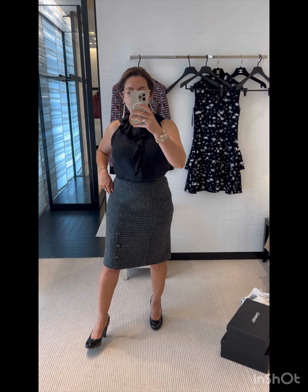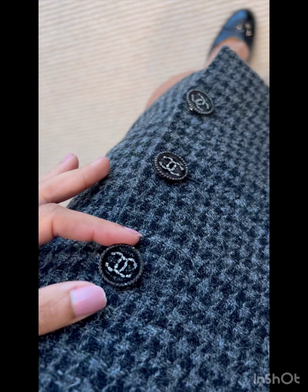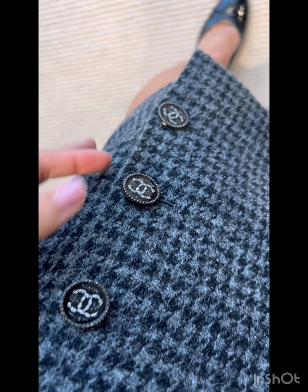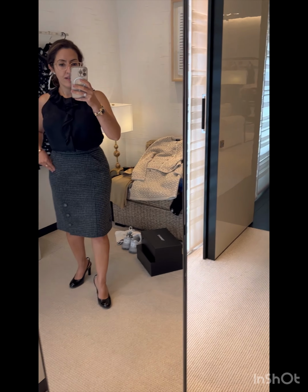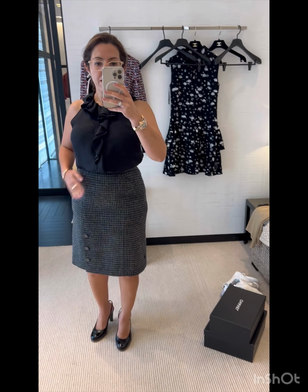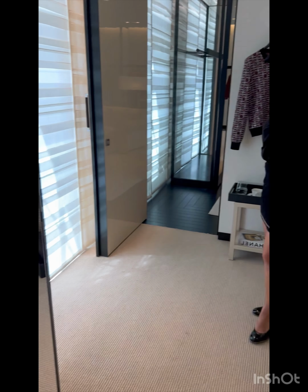Okay guys, this is the skirt. Nice details, not too much sparkly. Perfect length. And I can wear this with the cardigan. And then when I sit. No, I don't have any more. I love it. So this is short. What's it called though? Yeah. Skirt. Yeah. Okay.